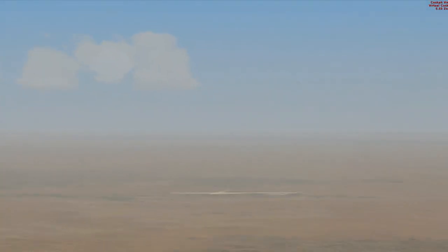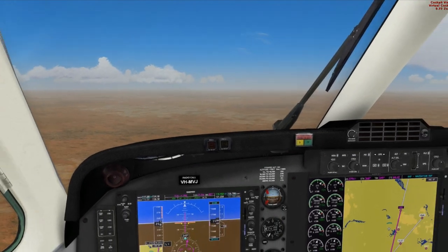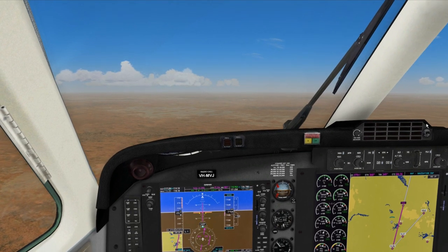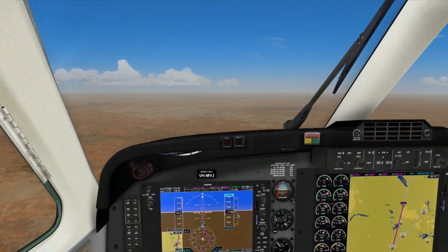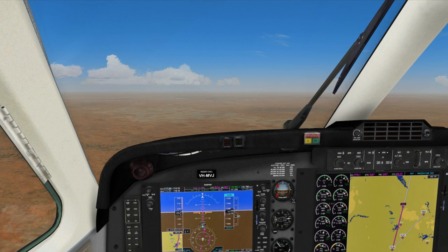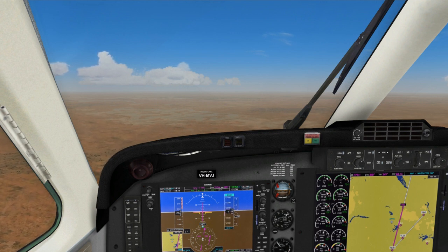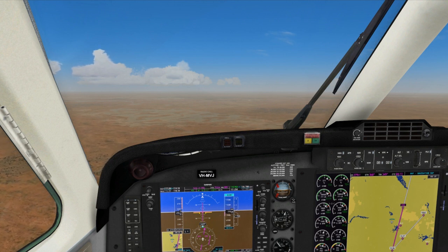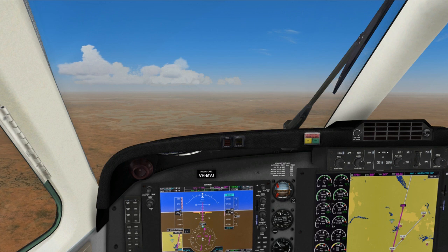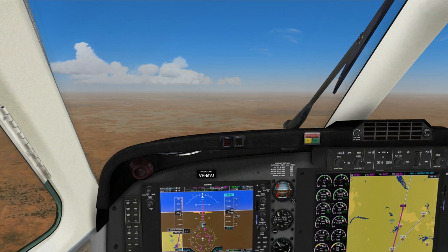Not entirely sure, but I've got something on the horizon there. Certainly looks a lot like the airfield that we're going for. 1,000 to go. Traffic Albion Downs, Flight 252 is 7,000, descending to 6,500 to join the field, runway 26. We are tracking direct onto a base, runway 26 at Albion Downs, Flight 252. Yeah, I'm pretty happy that that's the airfield that I've got in sight there.